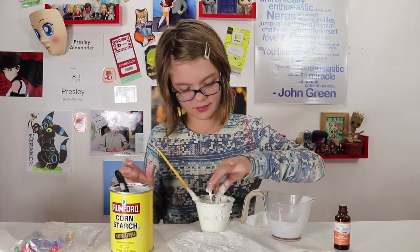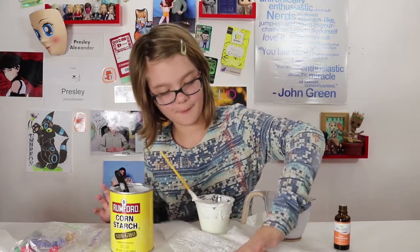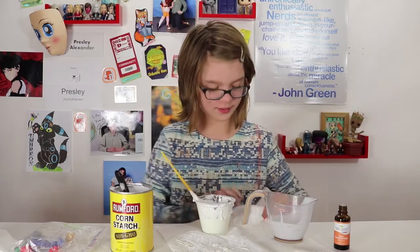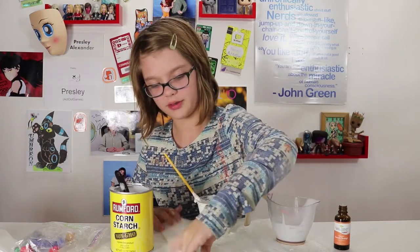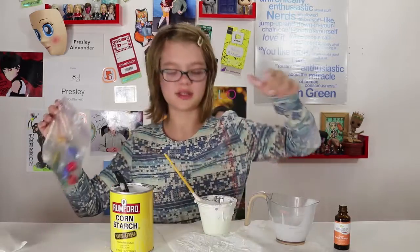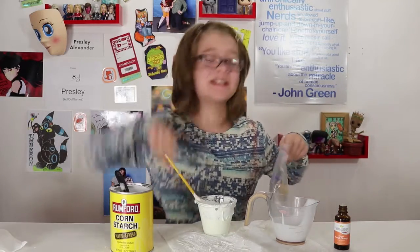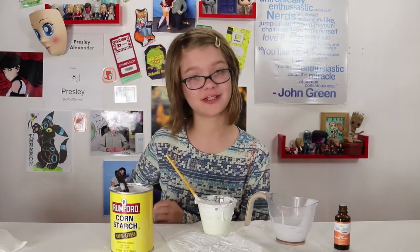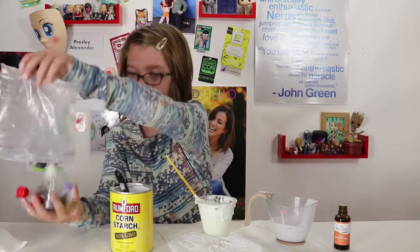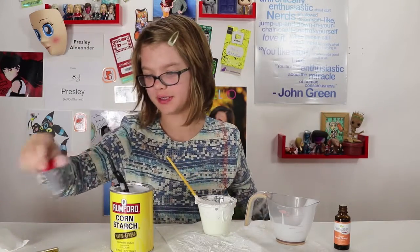So it says to make your slime unique. What I'm going to be doing to make my slime unique is adding essential oils and glitter. Glitter is one of the options that you can click, but I'm also going to add essential oils so that it smells nice, because I don't like the smell of slime. It just smells like glue, and I think giving it an orange scent would be much better. So here is a bunch of glitters, and we're going to be mixing them in.